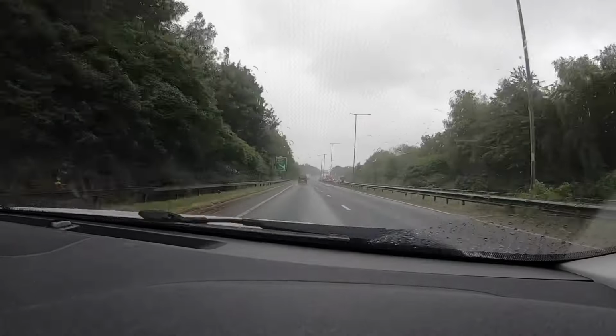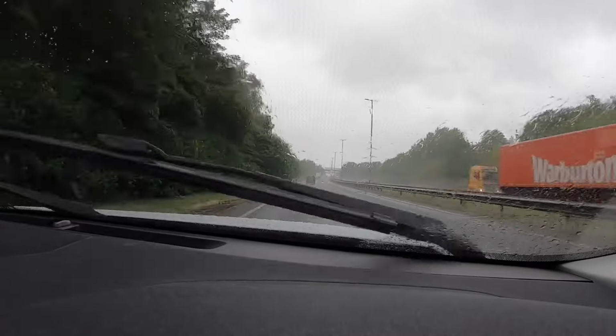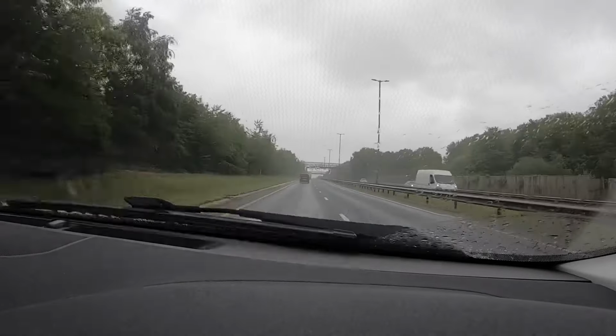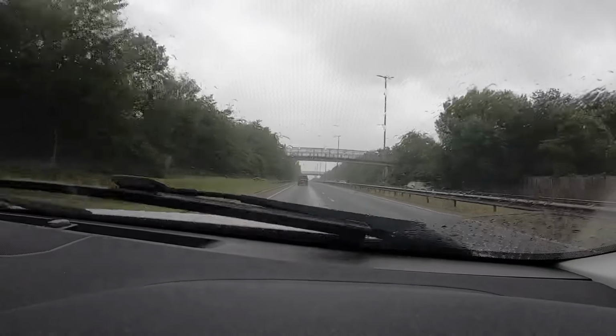So we've got a sign indicating Widnes North, an exit half a mile away. So we can assume that if there's an exit off, there may well be an entry slip coming on, so it's something to bear in mind that we might get vehicles joining the dual carriageway ahead of us.